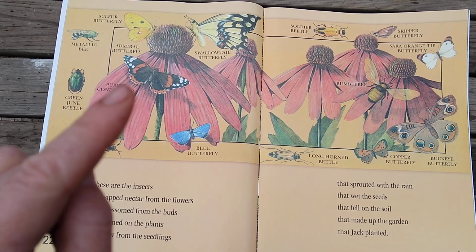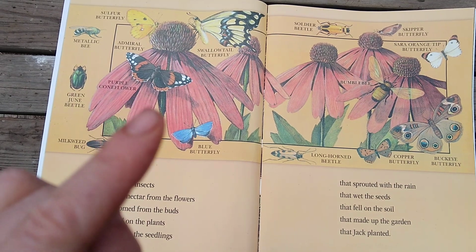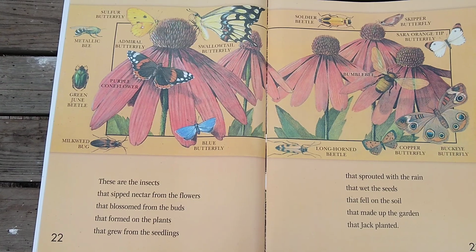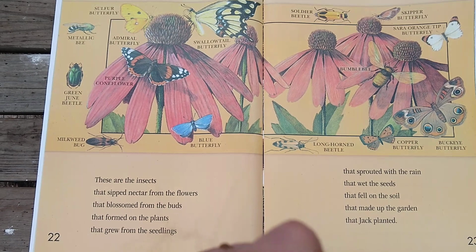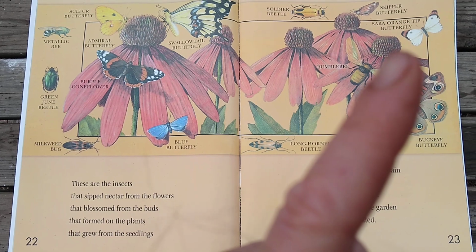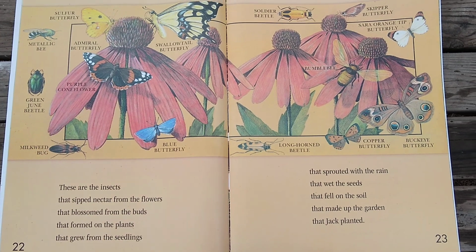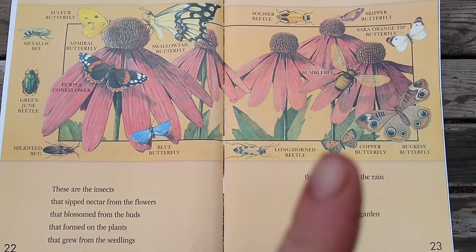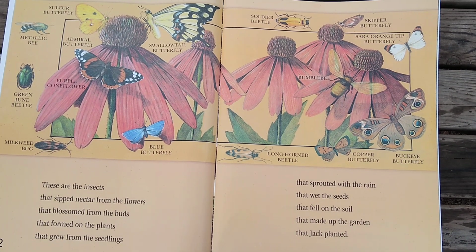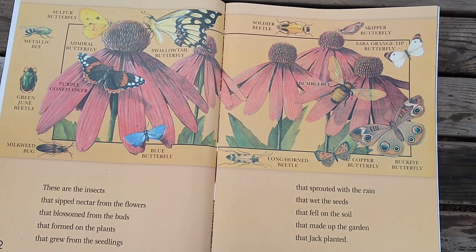Then we have an admiral butterfly, a swallowtail butterfly. Looks a little different than the admiral butterfly. Here's a blue butterfly. This is called a soldier beetle up there. And here's a bumblebee, a Sara orange tip butterfly, a skipper butterfly. Man, there are a lot of different kinds of butterflies, aren't there? Down on the bottom here is a copper butterfly and a buckeye butterfly. This copper butterfly has that pretty copper color on its wings. It's kind of a pinkish orange.